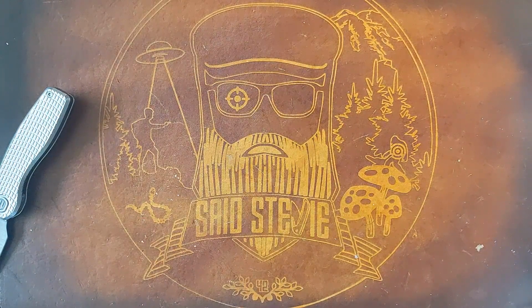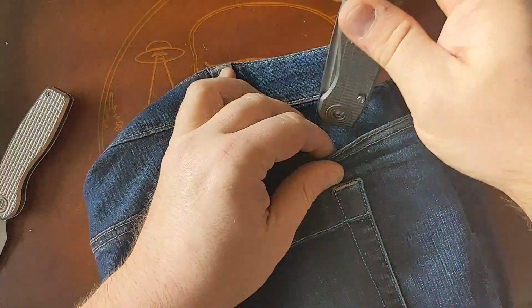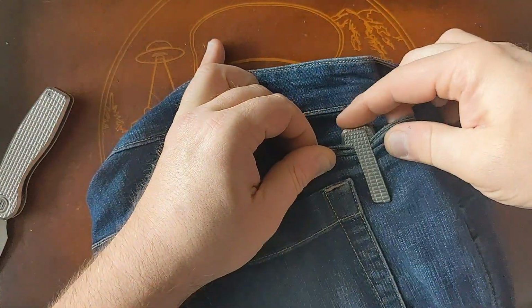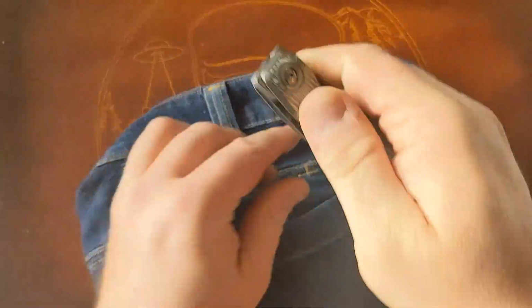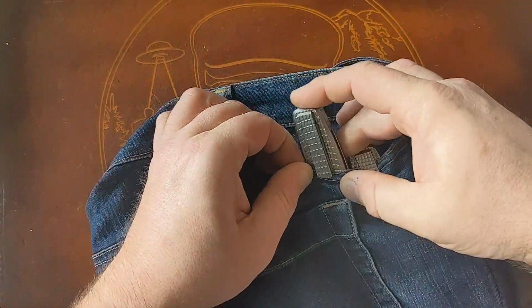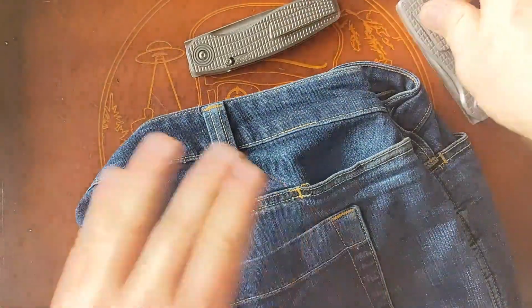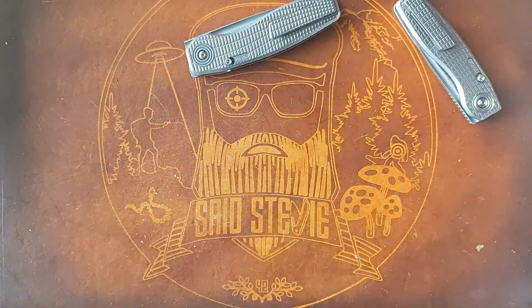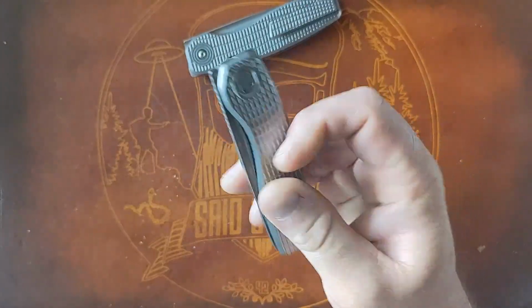Let me show you guys here. They go in and out of pocket just fine. Slides right over the jeans. You can see them both go in and out. No problemo whatsoever. And they don't hang up when they get pulled out either. So they pocket really nicely. Very functioning clip. Not super deep carry, but deep carried enough.